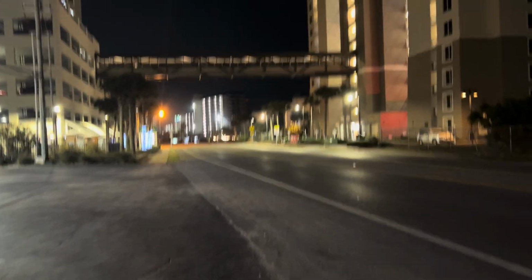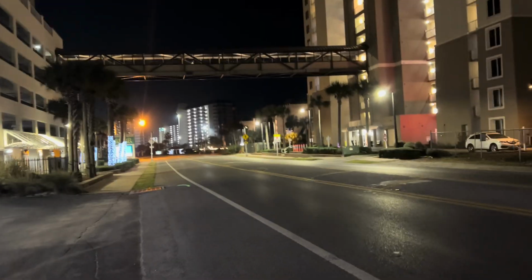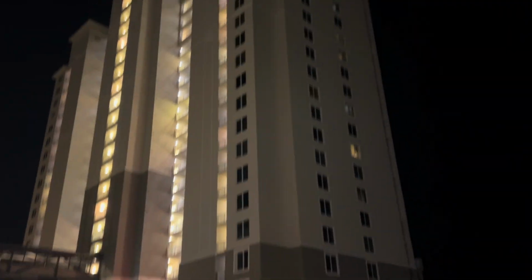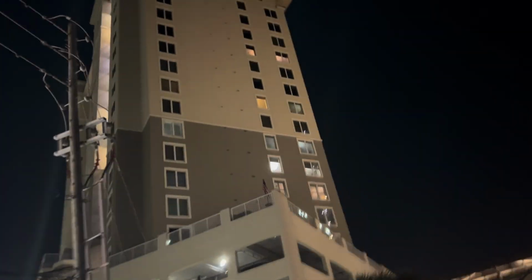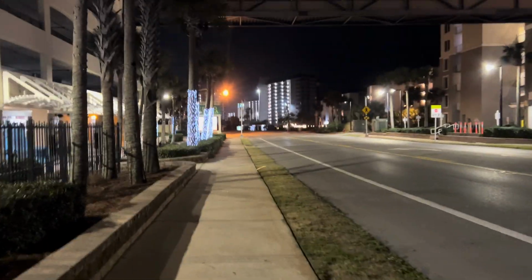All right, anyway, moving on. We're going by another massive condo that's built. Oh, this is Grand Panama. And I want to say this: I'm not trying to badmouth the condos. They serve their purpose. They're exquisite, luxury, and so on and so forth. I'm just not a condo guy.